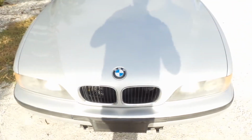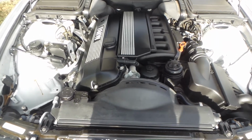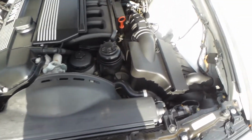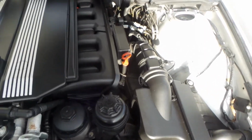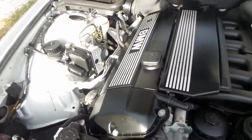Alright, now what I'm going to do is I'm going to place the camera on a brief hold, pop the hood, and show you underneath, so give me a moment. Alright, thank you for waiting. As you can see, this vehicle is actually super clean under here. Like, very solid. I'm actually quite surprised.